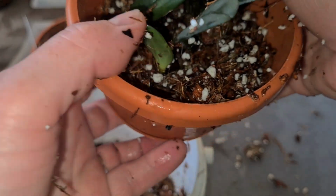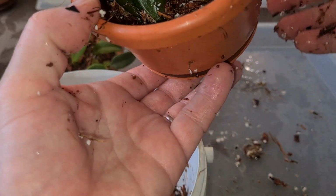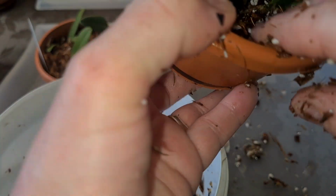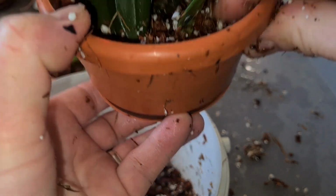See to it that you really get enough medium down into the pot here, otherwise it would dry out. That is so smooth and easy to work with. I love it.